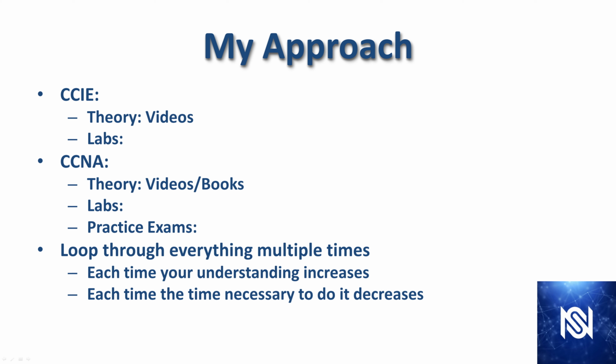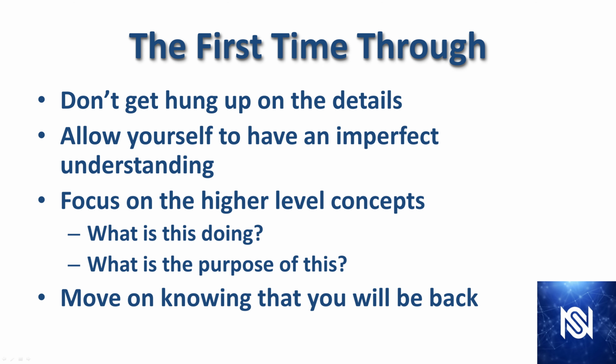And then for the CCNA, it's going to be split up into probably 3 things. You're going to have theory, which would be videos or books, labs, and then practice exams. And my suggestion would be to loop through them in the same sort of way. And then my next suggestion would be on the first time through the videos or books, if that's what you're doing, that you don't get hung up on all the details. You have to allow yourself to have an imperfect understanding, especially if it's your first time going through the materials.